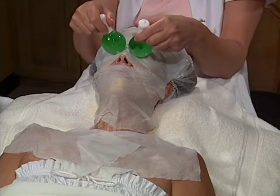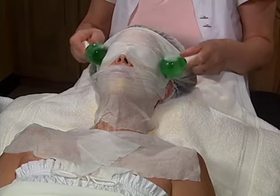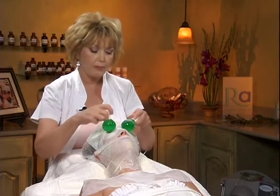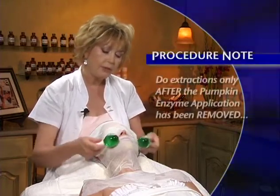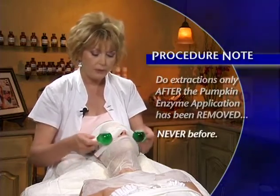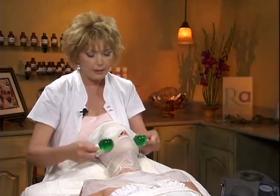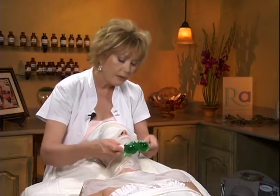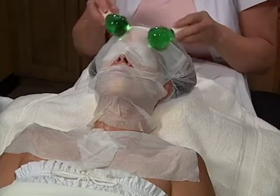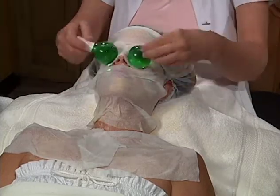Now we'll roll the chilled ice globes, starting at the eyes. If you've done any extractions, which you certainly can do with this treatment, the extractions would be done after you have removed the pumpkin enzyme. And using the chilled ice globes will always help to take any swelling of the tissue away that you might have gotten from your extractions. And you can also do this as long as you like. You want the milk mask preparation with the pumpkin to be on the skin for about 7 to 10 minutes.